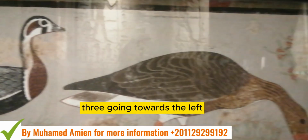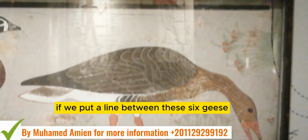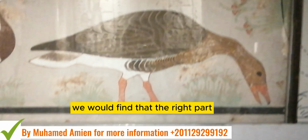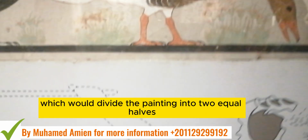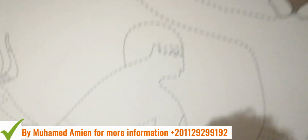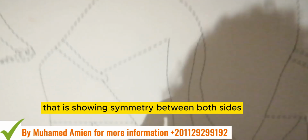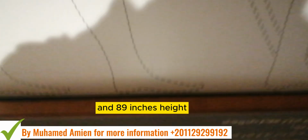The scene represents 6 geese, 3 going towards the left and 3 going towards the right. If we put a line between these 6 geese, we would find that the right part measures exactly equal to the left part, which would divide the painting into 2 equal halves. That shows symmetry between both sides. The whole painting measures 5 feet in width and 89 inches in height.